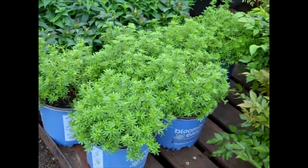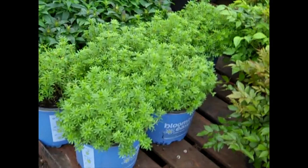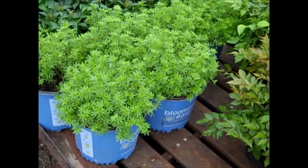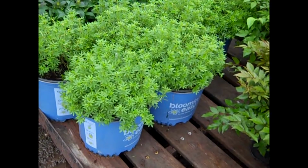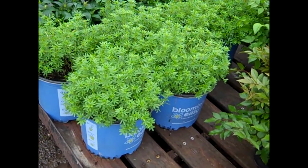And so this is Blooming Easy, which is a new collection. And they have these Potentillas. And Potentilla offers a lot of summer color. These are nice, tight, compact plants. And this one happens to be Bellissima. So there's some really nice, unusual orange hues in these. This is a hot new one. This is Potentilla by Blooming Easy.